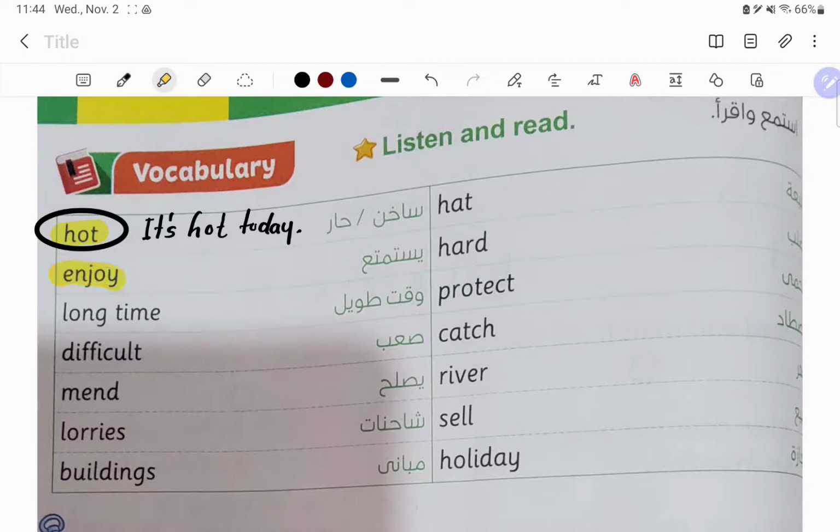Next one, enjoy. Again, enjoy. Something I want you to know about the verb to enjoy is that it's followed by gerunds, and gerunds means the infinitive verb plus ing. For example, I enjoy playing chess. I enjoy playing. I enjoy playing.